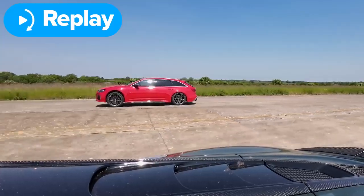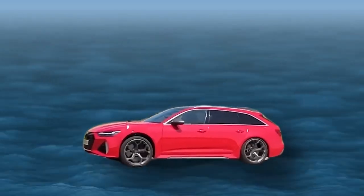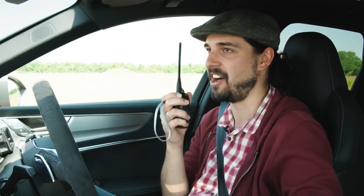That was a neck and neck launch, I think, Nick. Your car basically rears up like a powerboat getting on the plane out of the water. Yeah, can't do anything against this, can it? No, that's right. I feel like I'm wearing the wrong hat. I should have a captain's hat in this car. HMS RS6.